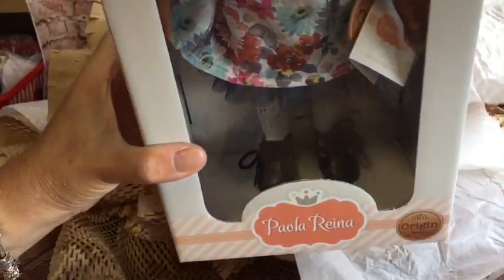And we're still going. Here she is. Oh my gosh, look at her. Oh, you can't see her face, look at that. But she's fully dressed for £23. Let's get her out.